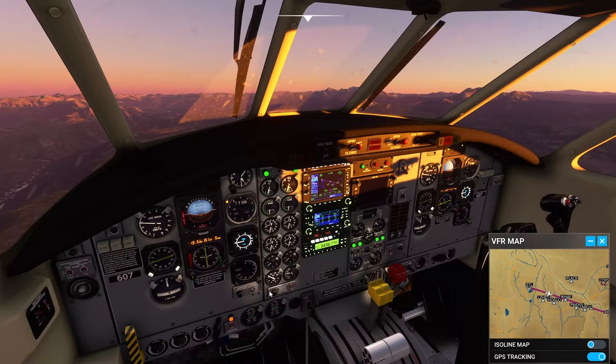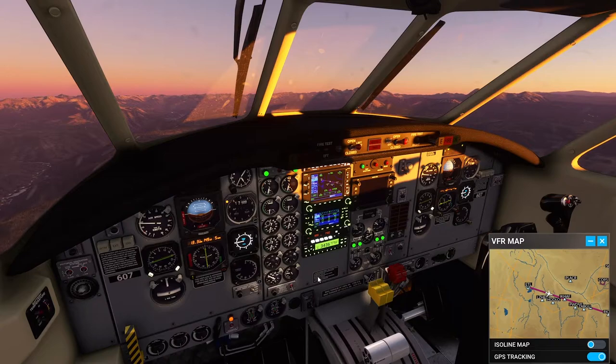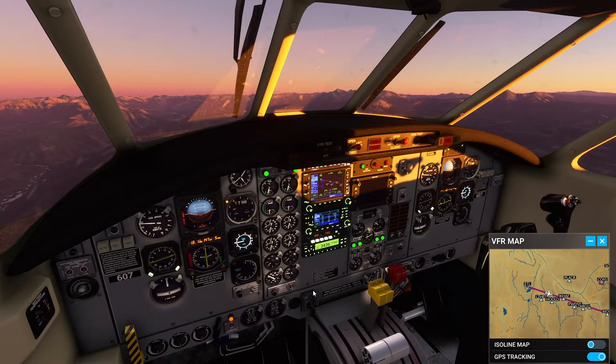Looks like I missed activating the gyro horizon and emergency lighting switch a few minutes ago, so let's catch that here. And gear down.